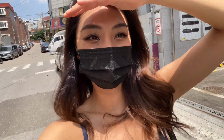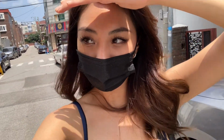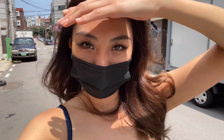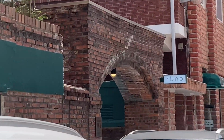You can see it is a very sunny day in Incheon today, and I am off to my second cafe. This one's called RBMP, and this is another cafe I think that remodeled an old house, so I'm super excited to see. It looks like a bigger cafe than before, and I'm going to be taking some photos. House, but it's a cafe indeed, RBMP.